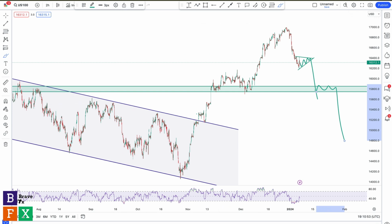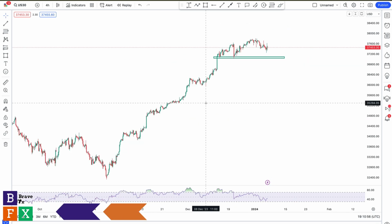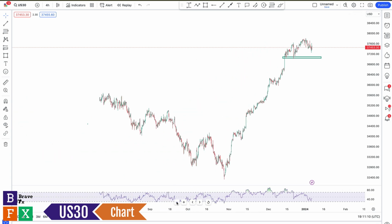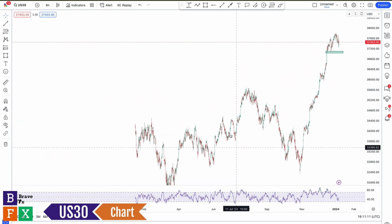Moving on, we're going to be taking a look at US30. So this is the brother of Nasdaq, right? They're all under the same category, so they are indices. US30, also known as the Dow Jones, similar to what we have on Nasdaq, we've had a very, very significant bullish run since last year, if I might add.